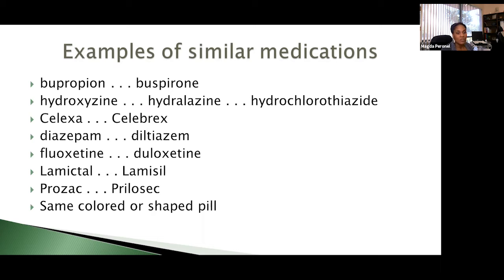Then we have Lamictal and Lamisil. They look very, very close with each other. Lamictal is a mood stabilizer. Very important that those doses are not missed. And Lamisil is an antifungal. And then we have Prozac and Prilosec. Prozac being an antidepressant, Prilosec being an acid blocker.